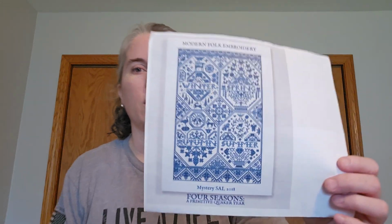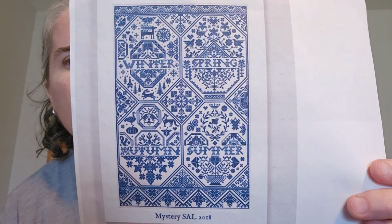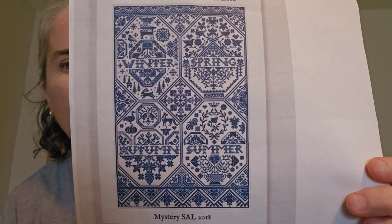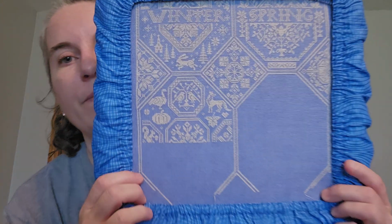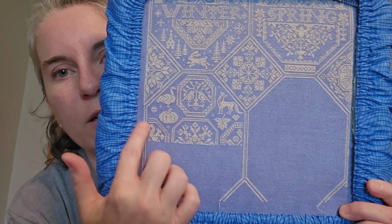All right. And then daily stitches once I finish Friends Forever, which took me 13 days, I think. So the rest of April, I was working on this one, Four Seasons Sampler by Modern Folk Embroidery. And I put in 1,747 stitches. It is now 63.31% complete. And it was all right here in the autumn block.